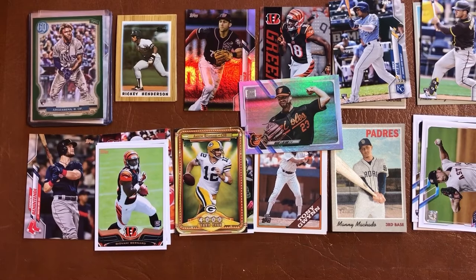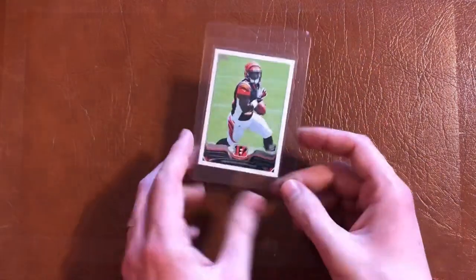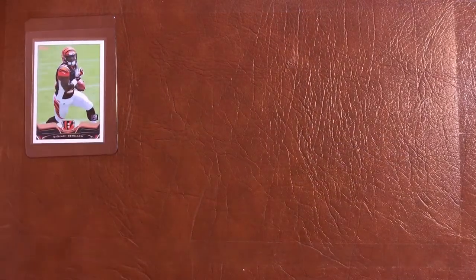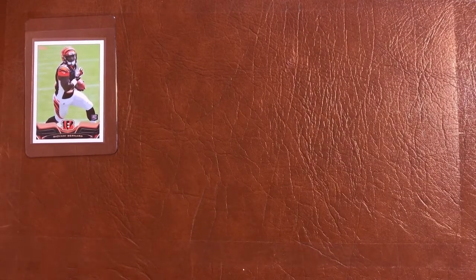So, real quick, I'm just gonna go through these like I usually do, see if anything's PSA worthy, and I'll be right back. There's one card I will be sending off to PSA possibly. I'll edit in if I am for sure. It just depends on how much it's going for. It's this Giovani Bernard rookie card. So I'm gonna be sending that off, possibly, and hopefully that'll get a 10. Quarter, everything looked really good. Corners looked excellent. The centering looked excellent. And of course, for a PSA 10, everything has to look excellent. So I feel pretty confident that I could get a 10.